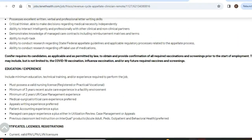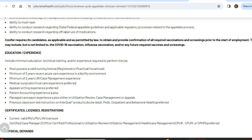With this position, they are asking for you to have some utilization management experience, case management experience. Also, they do want you to have a nursing license. So if you don't have a license, you will not be eligible for this one, because for both roles, they do require you to have a license in nursing. You can either be RN or LPN. Unlike the first one, which was RN specific, this one, even if you don't have RN, as long as you have LPN, you can actually still apply and potentially get this role.